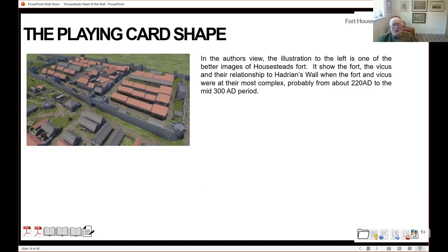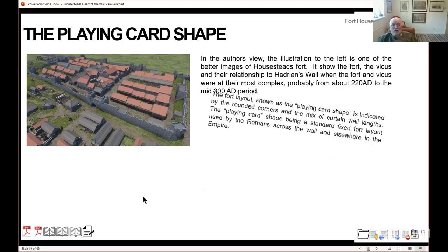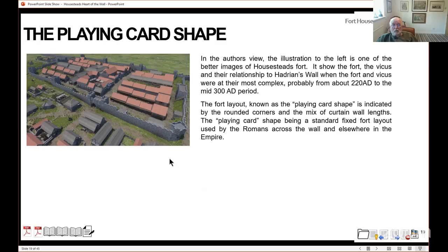Okay, no worries. They had a standard design. Okay, it's the playing card shape. The vicus would have been out to the south. This is the south gate, this is the north gate. All of these buildings inside the fort are part of my tour. It's the playing card shape, narrow walls, long walls.